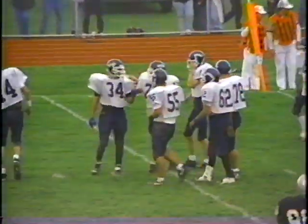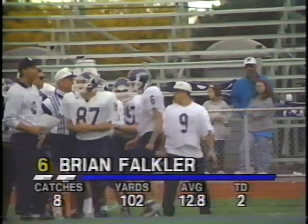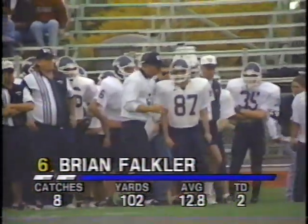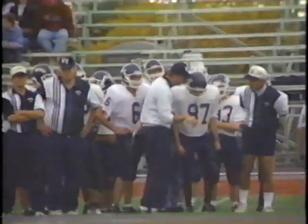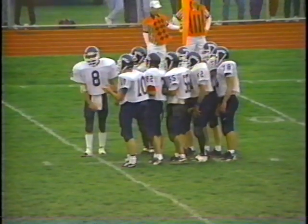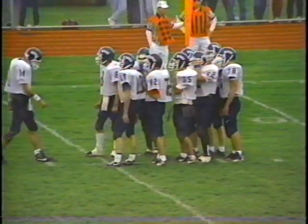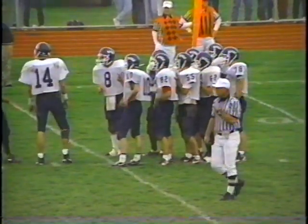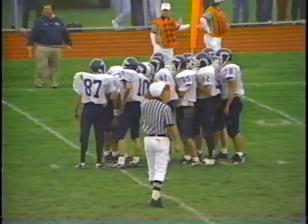This is a very impressive drive. Right. Faulkner with almost 13 yards per catch. And it's going to be 2nd down at the 6-yard line, 2nd down and 5. So the Bulldogs can get a 1st down without scoring a touchdown here.